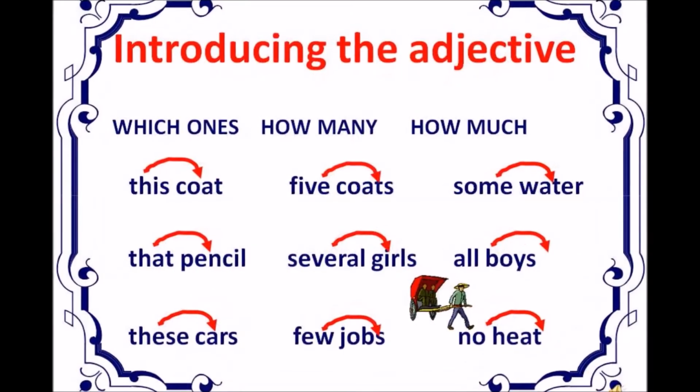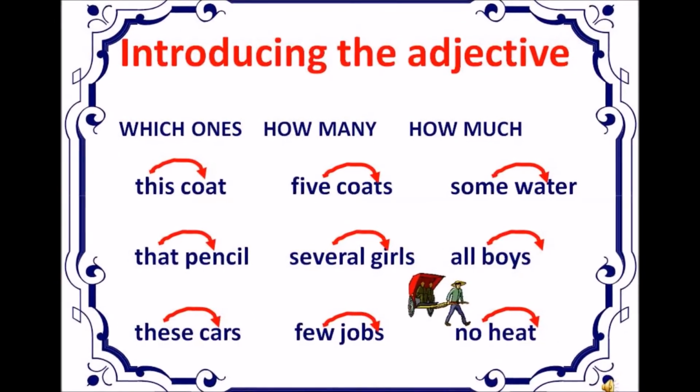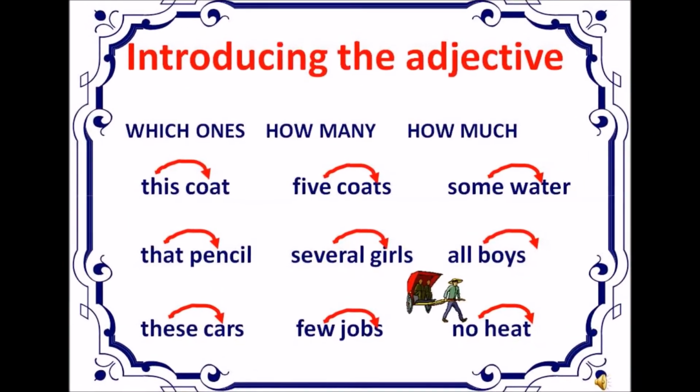This coat, 5 coats, some water. That pencil, several girls, all boys. These cars, few jobs, no heat.